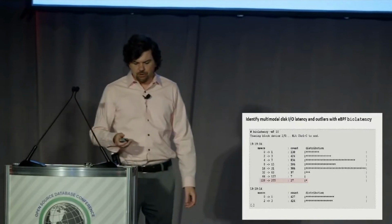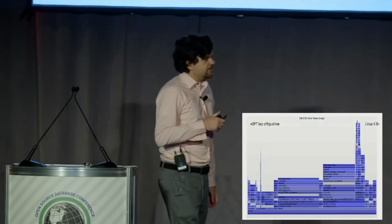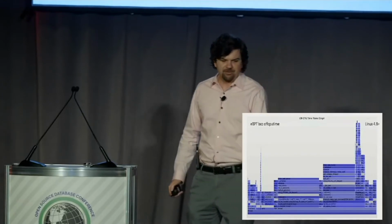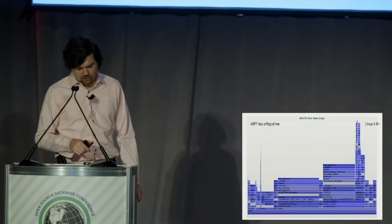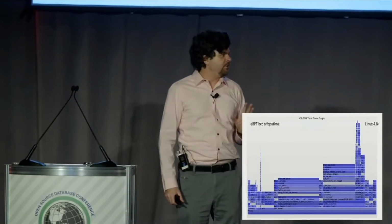Another example tool, to show a different type of capability out of BPF, is my off-CPU time tool. This is rather interesting as it's showing the kernel stacks when you block and go off CPU versus the time it takes to go off CPU.